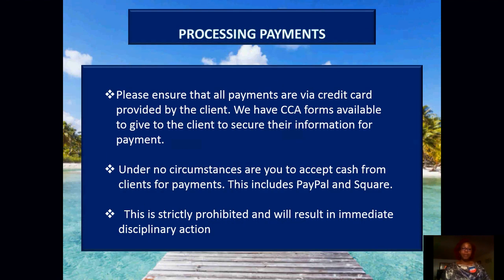And ensure that all payments are via credit card provided by the client. We have a credit card authorization form that I've mentioned earlier that we can give to the clients to secure the information. Okay, and under no circumstances are you to accept cash from any clients. Guys, we don't do Cash App. We don't do Square. We don't do PayPal. We do not use those to accept payments from clients.